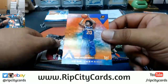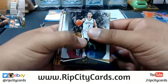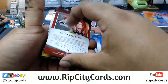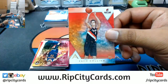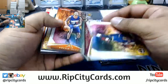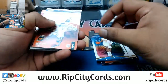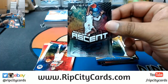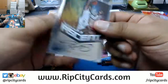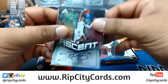Numbered to 50, Josh Jackson, Suns. Zach Collins, Blazers variation. Here for the Suns, Josh Jackson, the on-card auto. This one's numbered to 299.